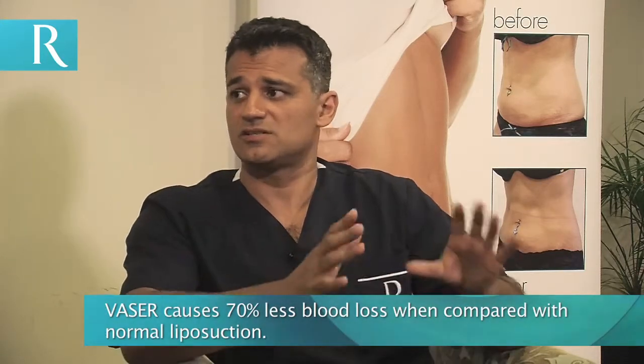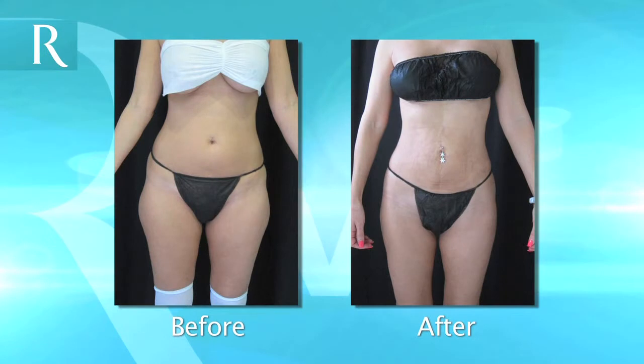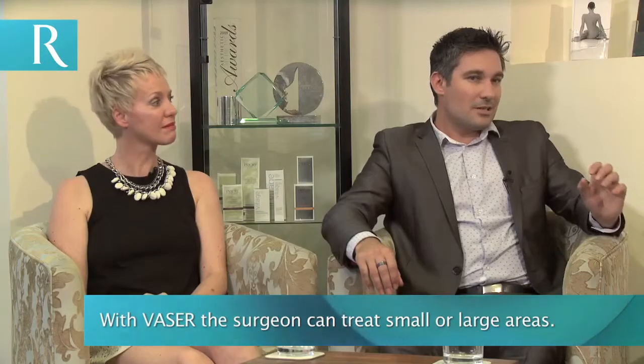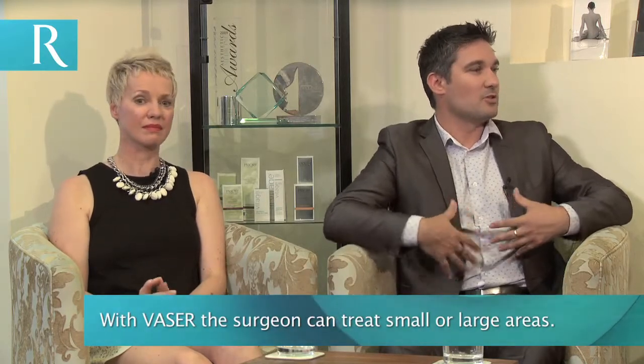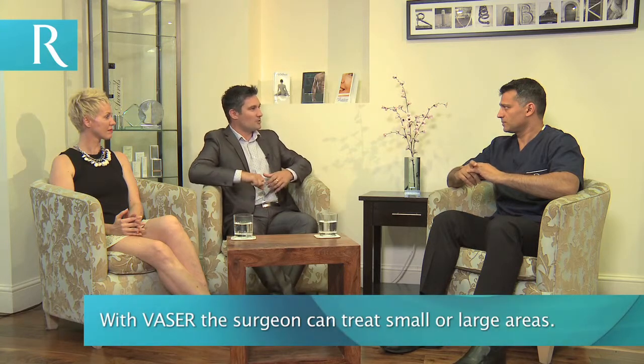It's not just that the VASER system allows you to get great results. It's a tool, and it's an artist's tool. We find we get the best results using the VASER system. We have tried various other methods of liposuction, and this one allows us to get the best possible results for our patients. Does the procedure still involve something minimally invasive, where a probe is inserted? It's ultrasound on top, but then you've got liposuction as well.